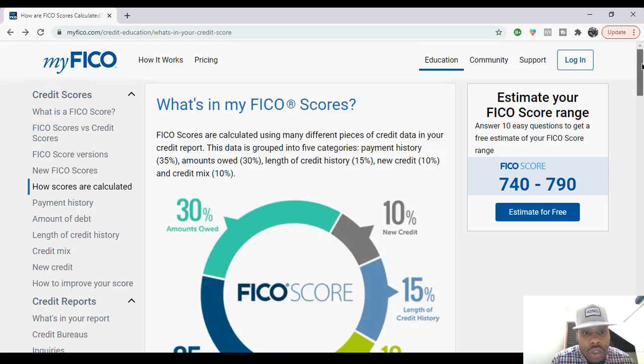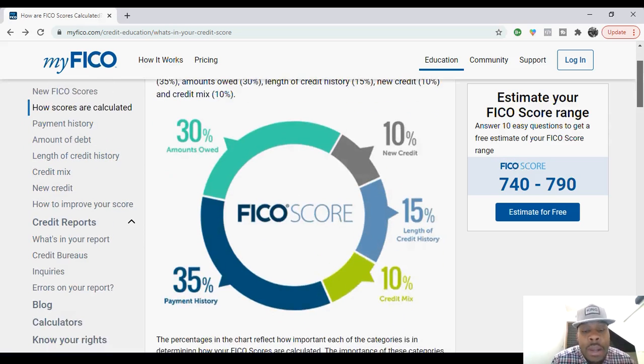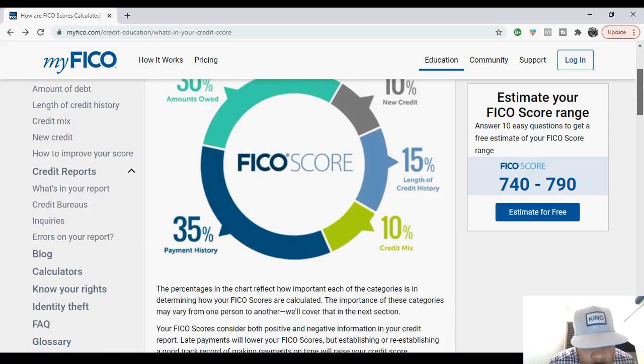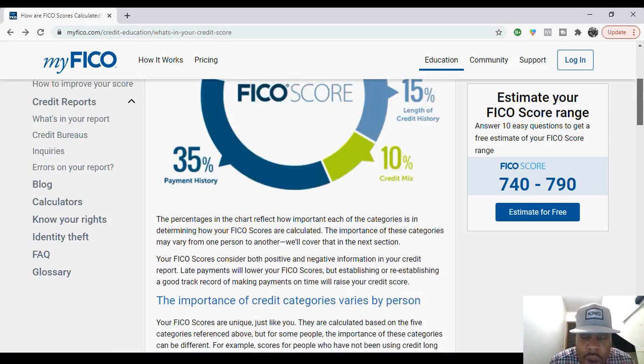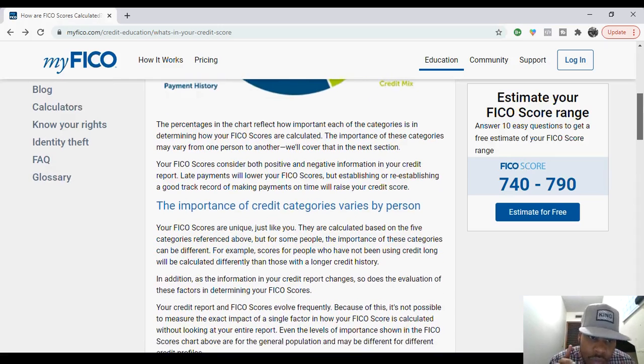So what's in my FICO scores? FICO scores are calculated using many different pieces of credit data in your credit report. The data is grouped in 5 categories: payment history, 35%; amounts owed, 30%; length of credit history, 15%; new credit, 10%; and credit mix, 10% as well. The percentages in the chart reflect how important each of the categories is in determining how your FICO scores are calculated. The importance of these categories may vary from one person to another. We'll cover that in the next section.